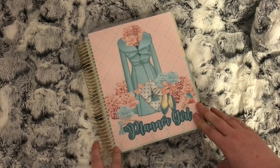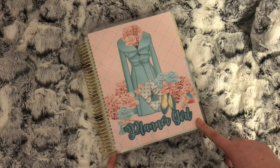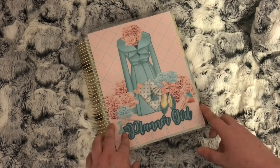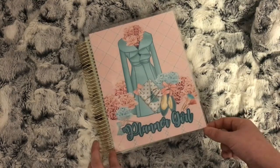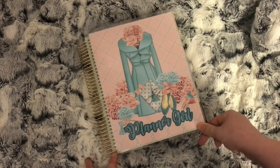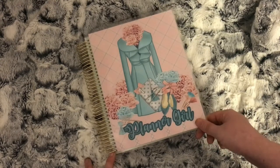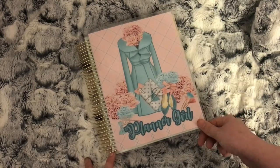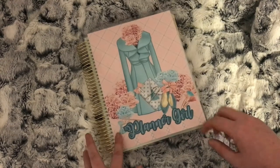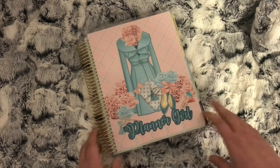But other than that, I hope you've liked this. If you like me doing my flip throughs in my monthly, then please let me know. I think it's nice to look back on the spreads that we've done. I think I am due to do a 6 month one. I will double check, and then when it's up, it is up.